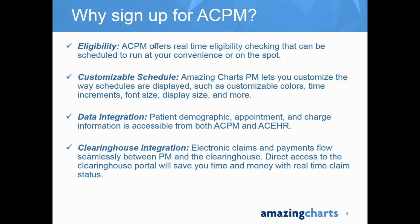As far as the data integration, this is the part that I was speaking about earlier, that your demographic and appointment and all your charge information is accessible and can be viewed both through the practice management software and the EHR. Both of those are going to live in the same place.